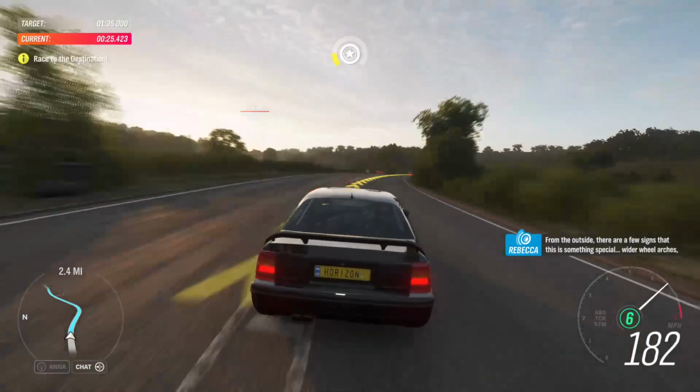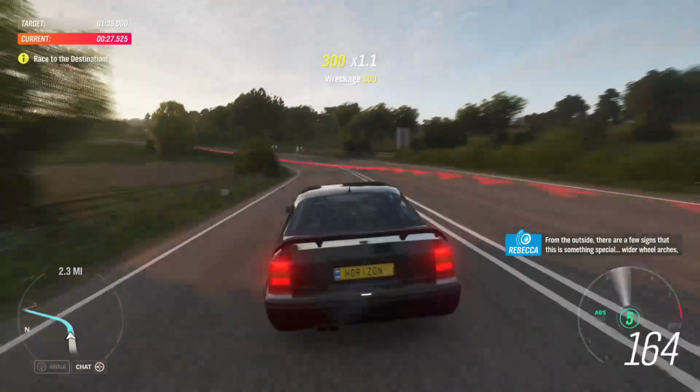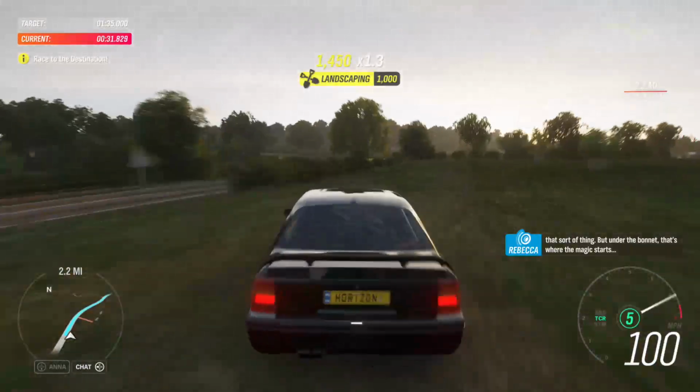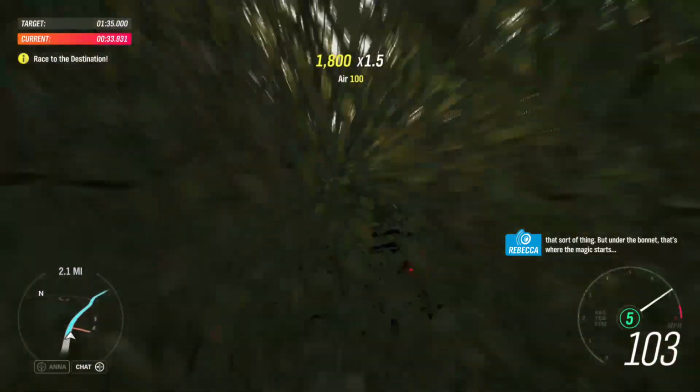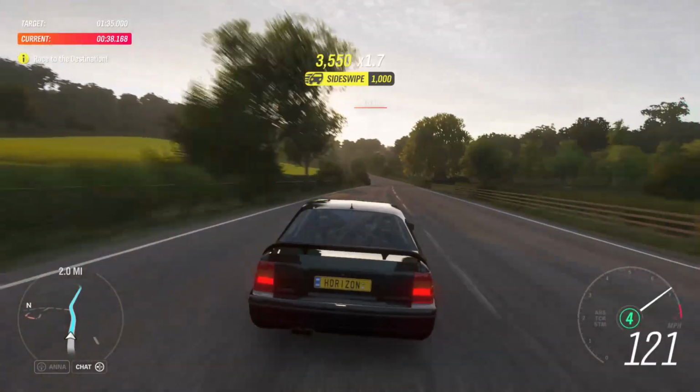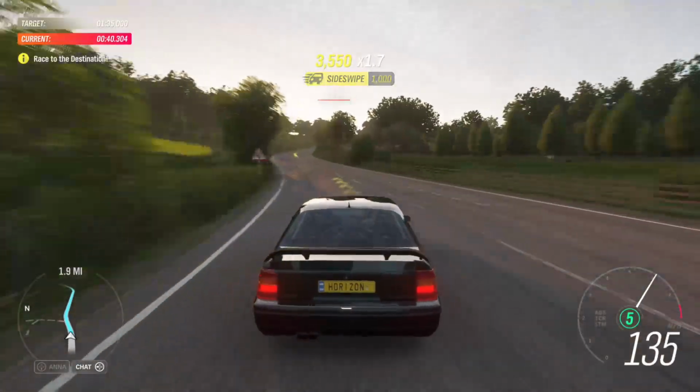From the outside, there are a few signs that this is something special. Wider wheel arches, that sort of thing. But under the bonnet, that's where the magic starts. They put a V6 in it. They put a V6 in the Vauxhall.